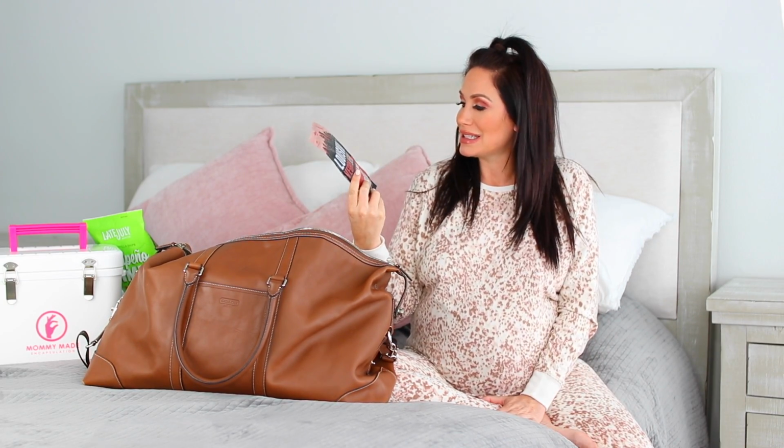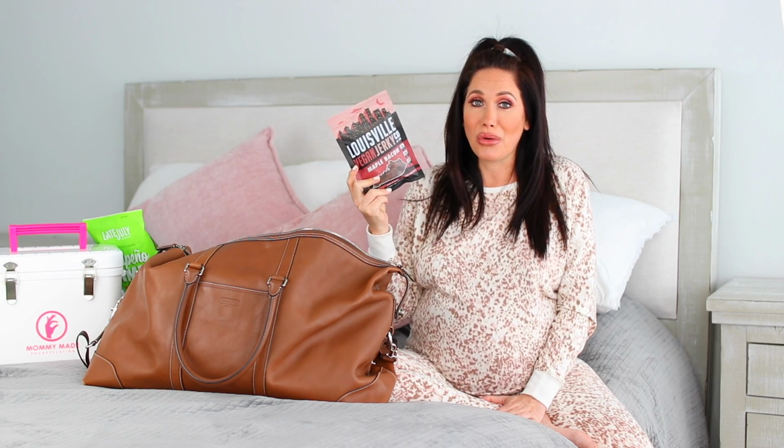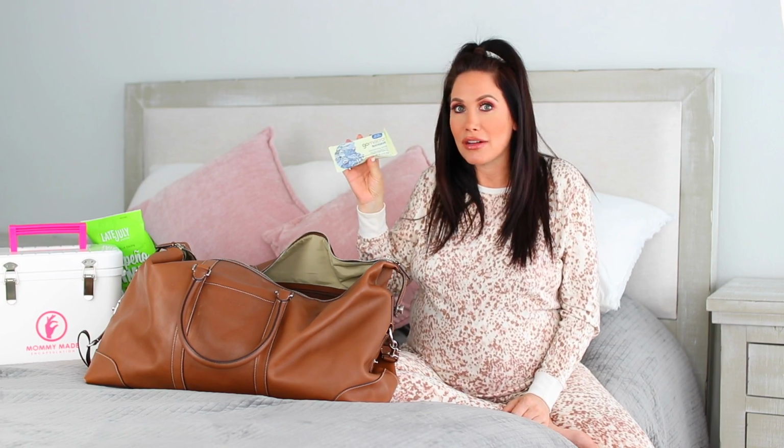Also, we all know I'm a junk food vegan, right? I'm also packing some vegan jerky. I like the maple bacon one. This is from Louisville. It's delicious, it's so good. This is going to be so bomb after I give birth and I'm starving. I'm going to have all these good snacks. And then I am bringing a protein bar because I have to have protein.